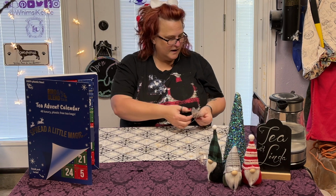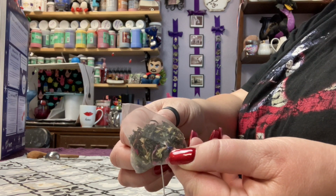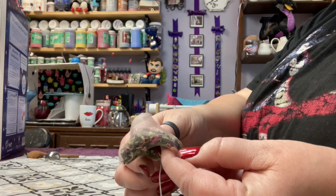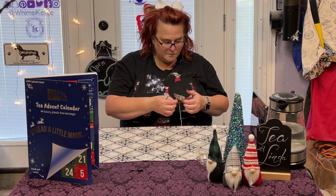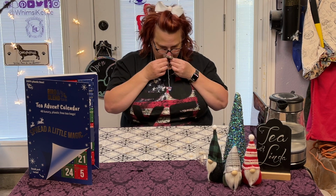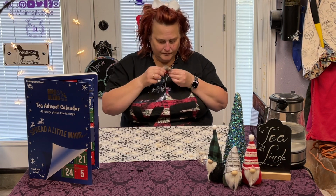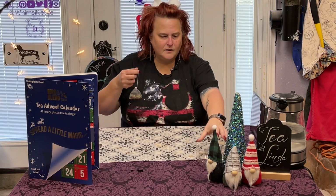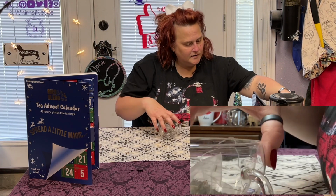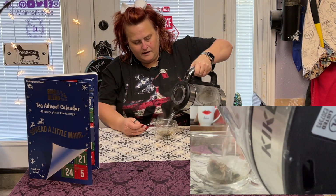Me, not you. All right, so if you can see inside of the bag, you can see those pink cornflowers in there and some looks like blue cornflowers. Looks like marigold leaves, but I mean, it is very interesting looking. It doesn't really have much of a smell at all. That's all right. We will still be happy to drink it. All right, let's grab a tag.